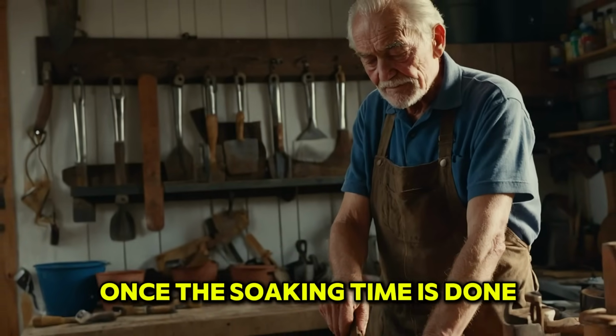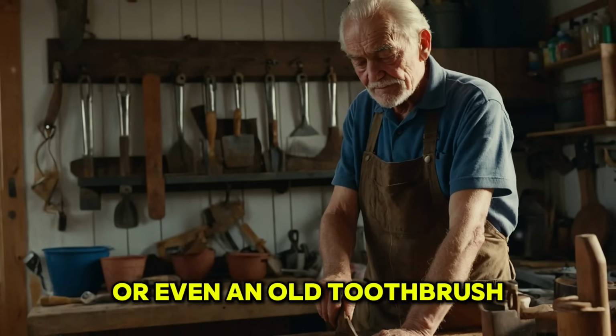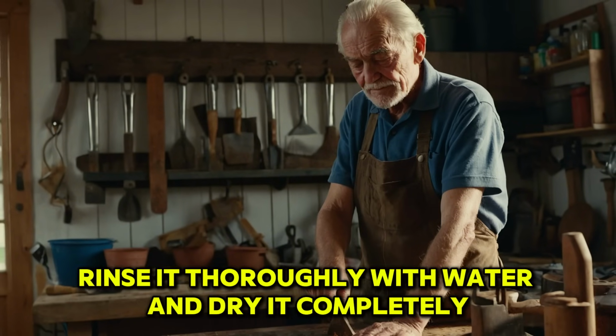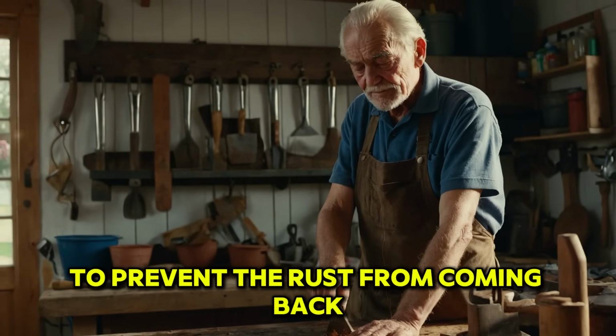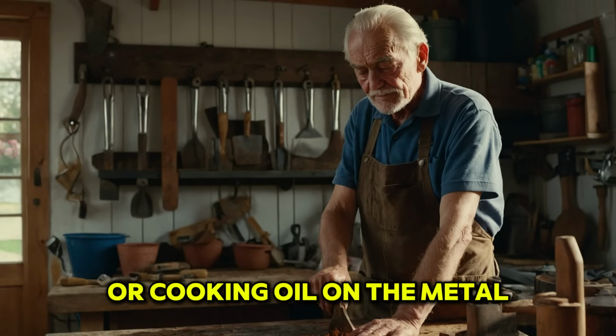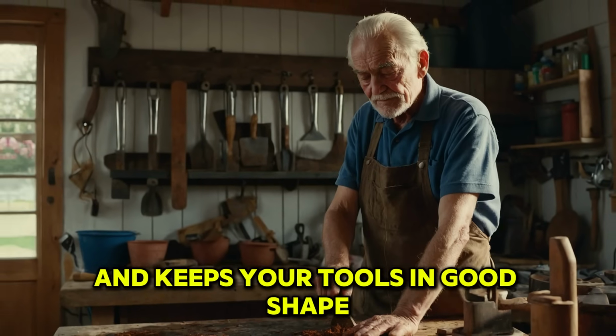Once the soaking time is done, use a stiff brush, steel wool, or even an old toothbrush to scrub away the loosened rust. Rinse it thoroughly with water and dry it completely. To prevent the rust from coming back, rub a thin layer of mineral oil or cooking oil on the metal. This seals out moisture and keeps your tools in good shape.